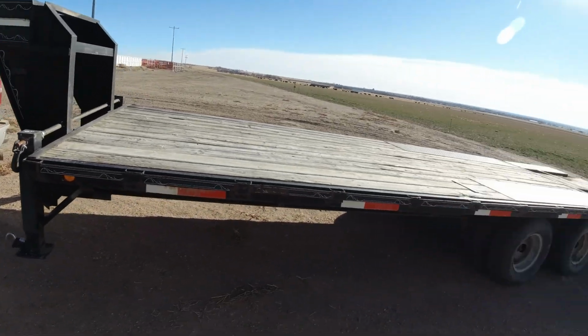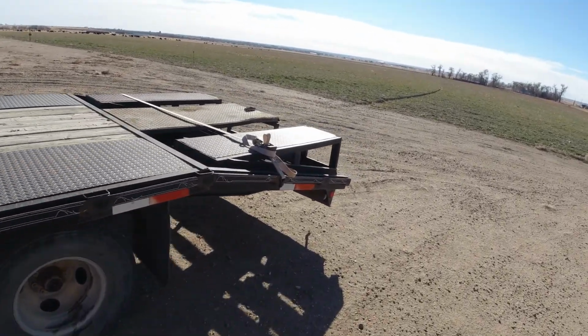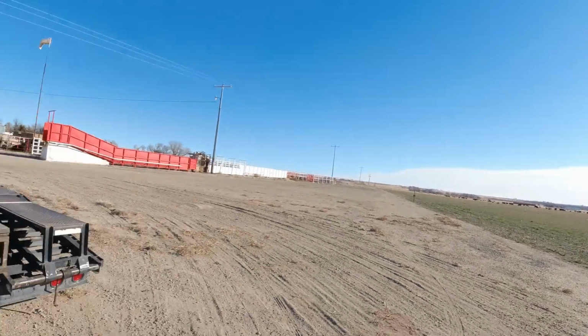Alright, so in the shop so far today, we've been working on Hector's pickup, and he's got an extended cab Ford. Unlike all extended cabs, the doors are shaking all crazy. No adjustments at all to be made. The door pins are good, latches all look good, so we're kind of drawing a blank on that one. But we did finish rewiring this trailer.